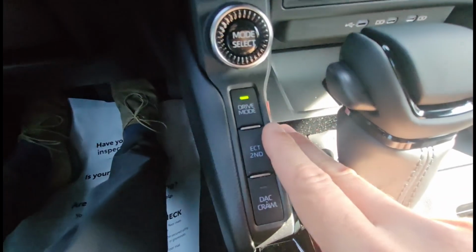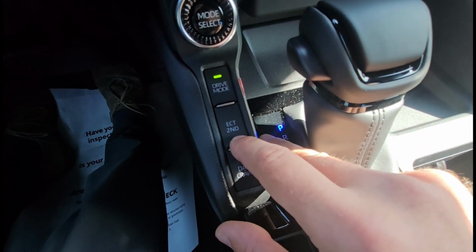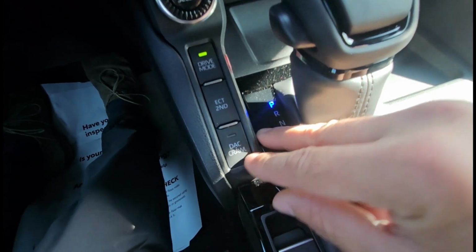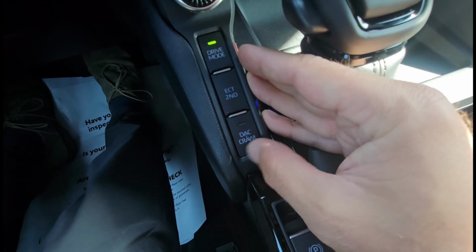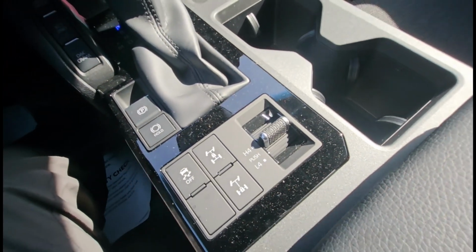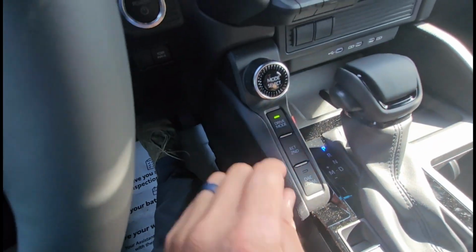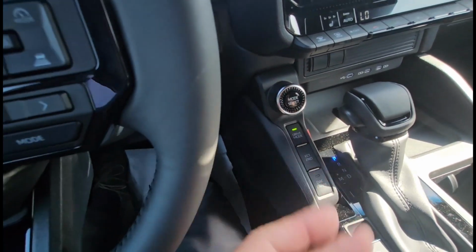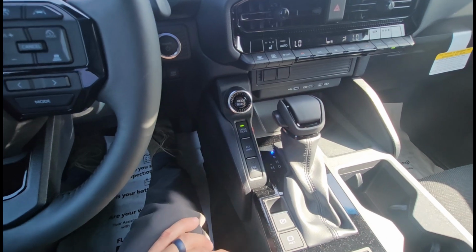And then over here, you've got your various drive modes. You've got your electronically controlled transmission, and I believe this is downhill ascent control and crawl control. So basically, when you put the vehicle in low range, then you can use this crawl feature where you can tell the vehicle how quickly you want it to creep forward. And really in low range, you're not going to go faster than like 7 or 8 miles an hour. That's kind of the max.